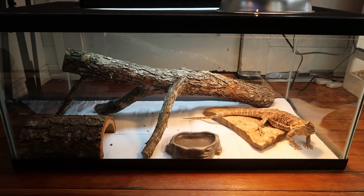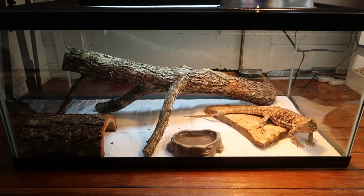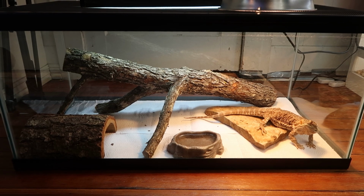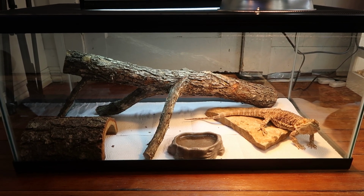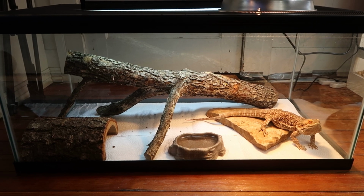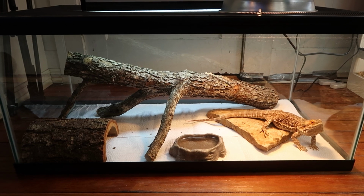It doesn't look like he has a small amount of room, but in person, he has barely any room. And I used to keep my bearded dragons in setups like this way back in the day, and for some reason it seemed okay, but now when I look at this compared to what I have now, I'm like, oh my gosh. I think it's because you just have something to compare to. And a lot of people keep their bearded dragons in tanks like this.